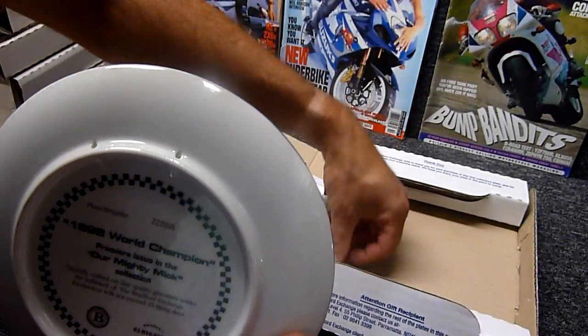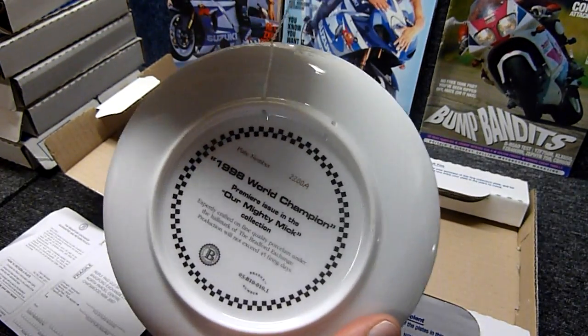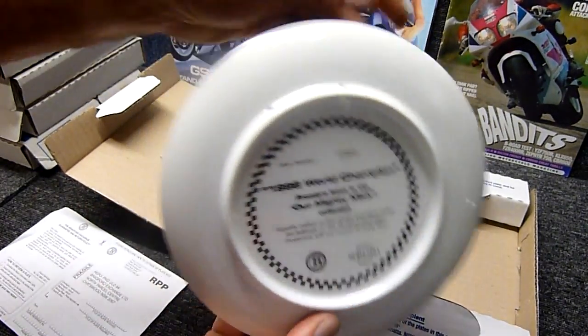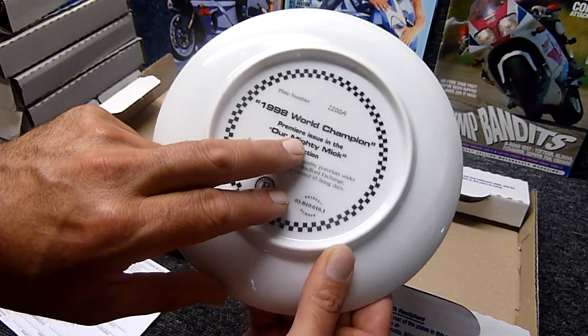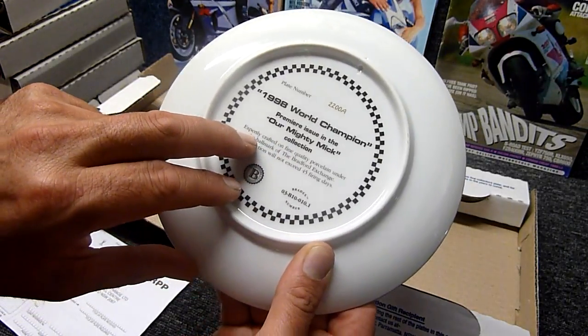And in here is also the OEM tag that you put around the back here if you want to hang it up on the wall, which I'm not going to do. See, it's got a couple little holes there. 1998 world champion, premier issue in the Our Mighty Mick collection.